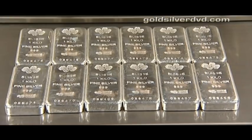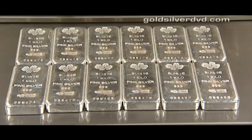Now, we don't recommend keeping it in exchange vaults, though. If there was a default on the commodities exchange, and there have been defaults in the past, like the London Metals Exchange a few years ago, they had a default on nickel. You don't want your metals in the commodities exchange vault because they'll make the plans on what you're going to do with your metal. Anyway, it's safest to have it out of there. However, I believe down to the core of my being that silver will go over $100 an ounce one day.